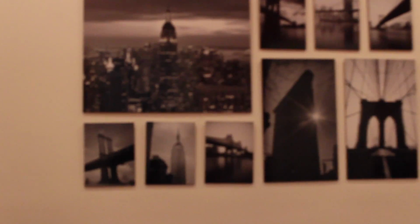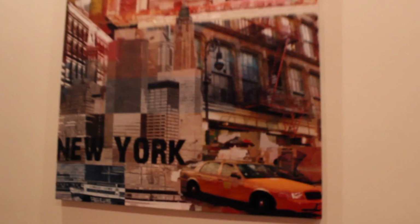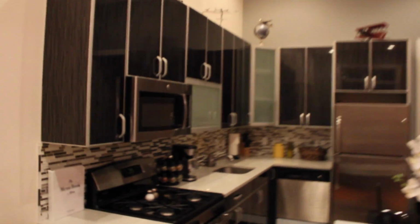Wow, look at this bathroom. It's so nice. Like, these pictures weren't online. Look at this. I know, look how big it is. That is so pretty. Oh my gosh, this is so modern and I love this. Look, we have a full kitchen and everything.